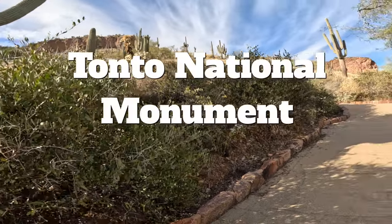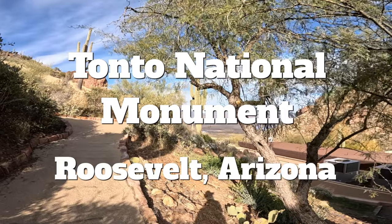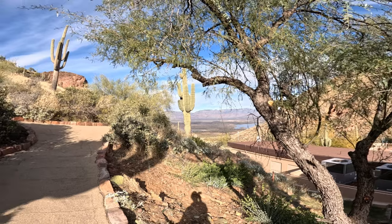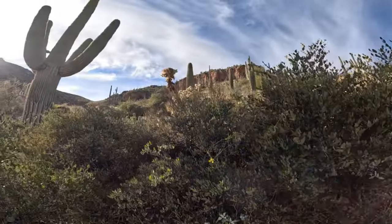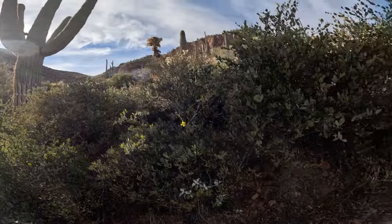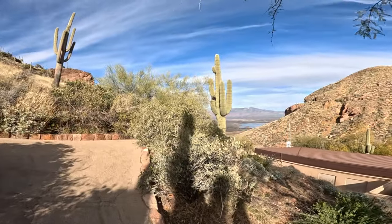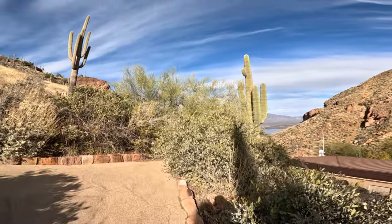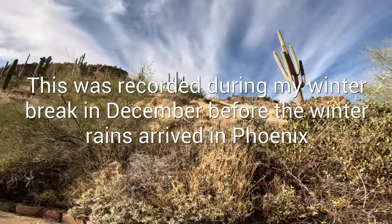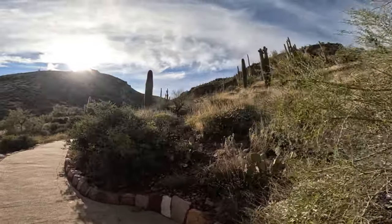We are at Tonto National Monument out here by, I think this is the city of Roosevelt. You can kind of see the lake, Roosevelt Lake out there. And I am here with my parents. My dad is already climbing, and my mom. And there's a lot of really beautiful saguaro out here. I'm actually kind of happy to see how healthy these saguaro are, because they're looking pretty sad in the Phoenix area, but they're looking pretty healthy out here in the middle of nowhere.